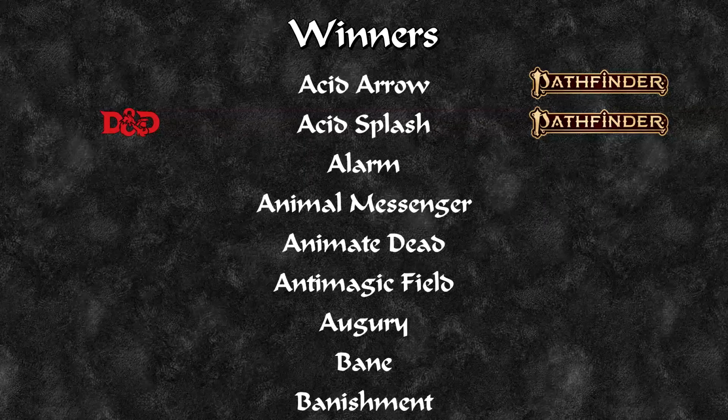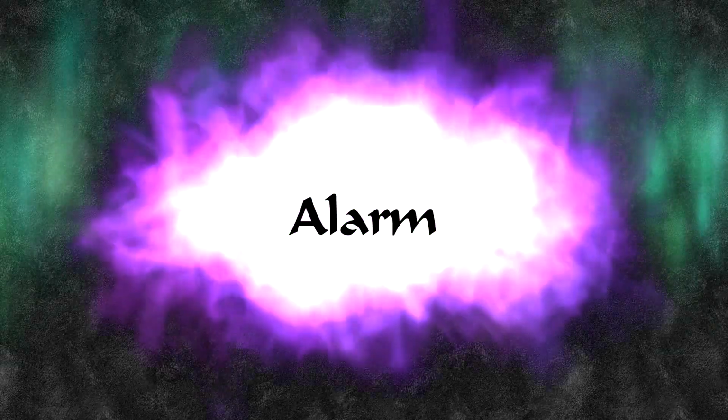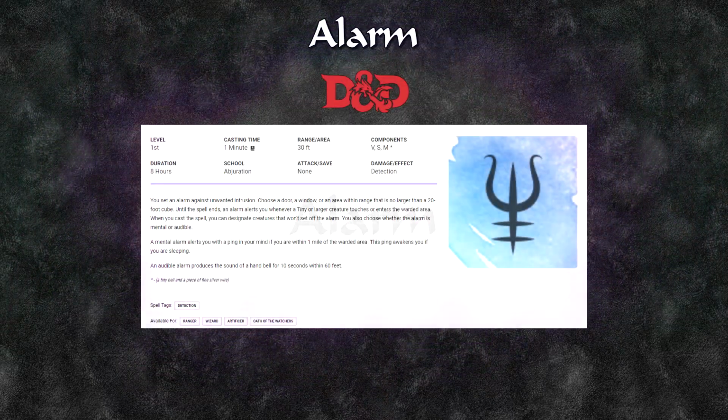Okay, so the next spell on our list is Alarm. For D&D, Alarm is a 1st level spell. It takes 1 minute to cast, but if you are a ritual caster, you can spend 10 minutes and cast it without a spell slot usage. It has a range of 30 feet, and it requires vocal, somatic and material components. However, it'll just use a component pouch. The duration is 8 hours, it has no save with it, and it is a detection spell.